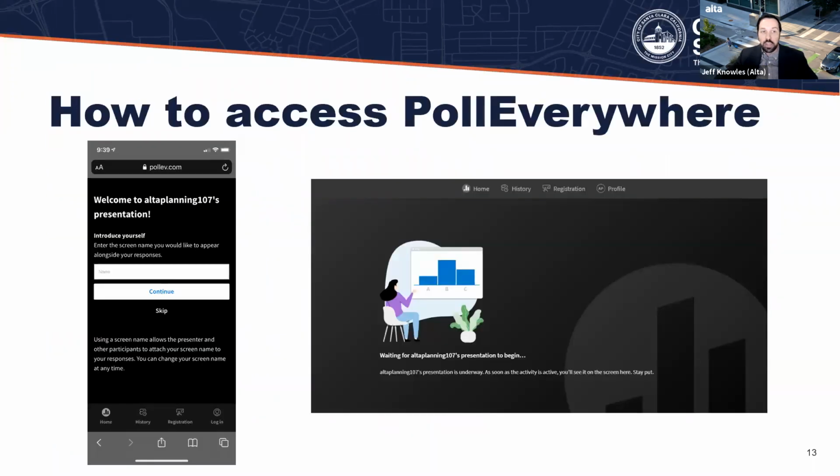This is what it should look like when you access PollEv.com from a web browser on your home computer or a web browser on your phone. If this is your first time using PollEverywhere, you'll be prompted to create a screen name, like your first name and last initial. You can also skip that step. You will then be taken to a landing page.